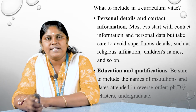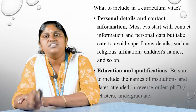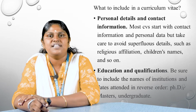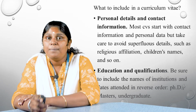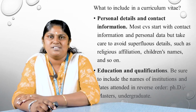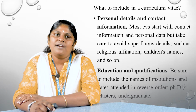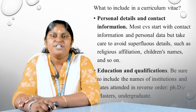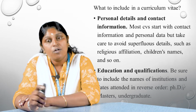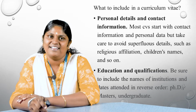And whenever you are writing personal details and contact information, most CVs start with contact information and, at the same time, personal data. But you have to avoid some details like religious affiliation, children's names, and so on. In education qualification, be sure to include the names of institutions and dates attended in reverse order. That means PhD, then master's degree, like that.